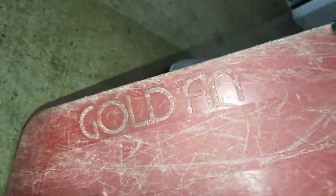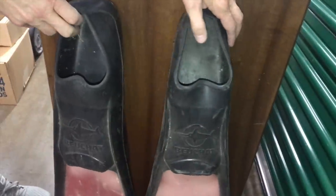Okay, so these fins look like they're maybe for scuba diving, snorkeling? I don't know. They're big. Yeah, they are big. Here's a brand right up here. Want to take a look? Fuchat. So those are kind of cool. Now we're going to get a ton of comments. You mispronounced that. That could be possible.